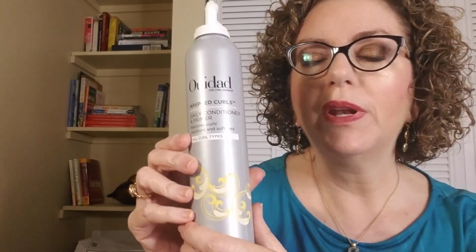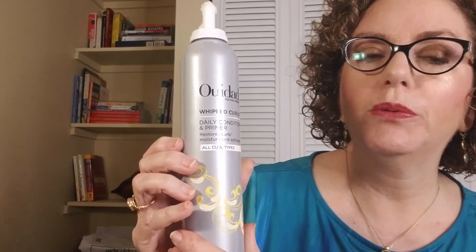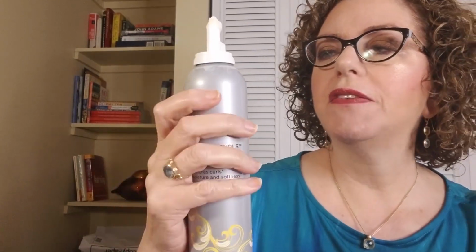The last product I want to mention is the Ouidad Whip Curls Daily Conditioner and Primer. And this is something that they use in the salon quite a lot. And let me show you. So it's really very thick, but the main reason that I bought it is because of the amazing smell. It's very perfumey. Oh, it smells so great.